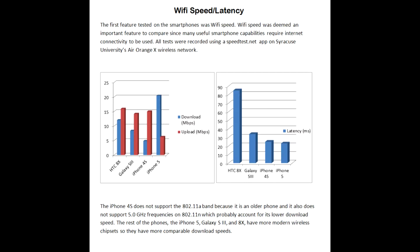The iPhone 4S does not support the 802.11a band because it is an older phone, and it also does not support 5 GHz frequencies on 802.11n, which probably accounts for its lower download speed. The rest of the phones, the iPhone 5, Galaxy S3, and 8X, have more modern wireless chipsets, so they have more comparable download speeds.